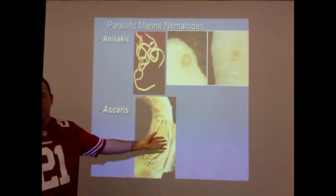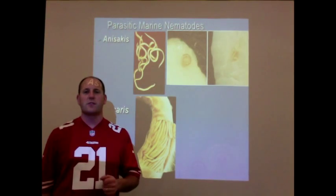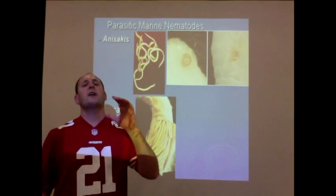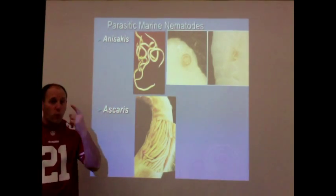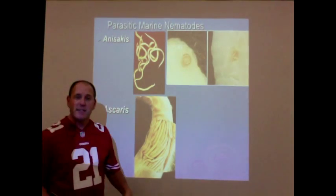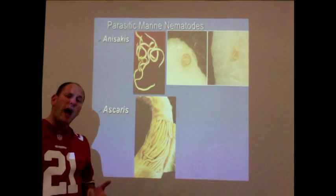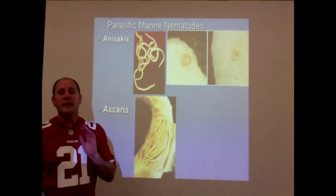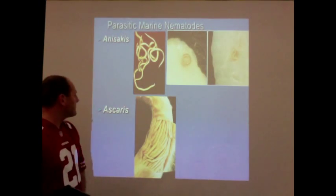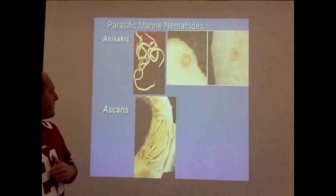The females can produce probably right around 200,000 eggs every single day, which is a crazy number of eggs for one female to be producing. Those eggs are released in feces. They then, as fertilizer, can actually remain alive in the soil for years. 5 to 10 years, we've actually seen these Ascaris eggs staying viable.